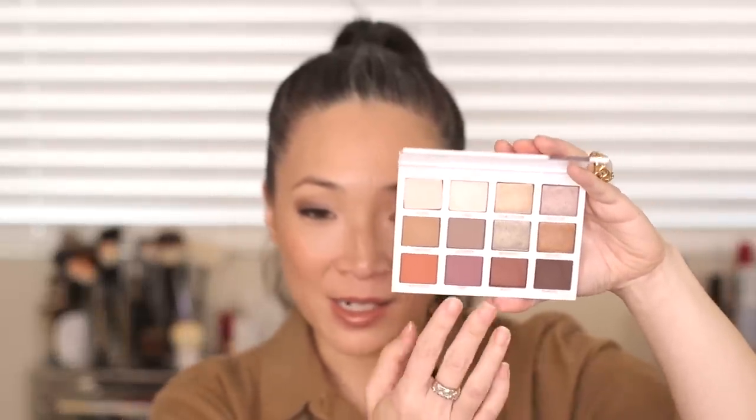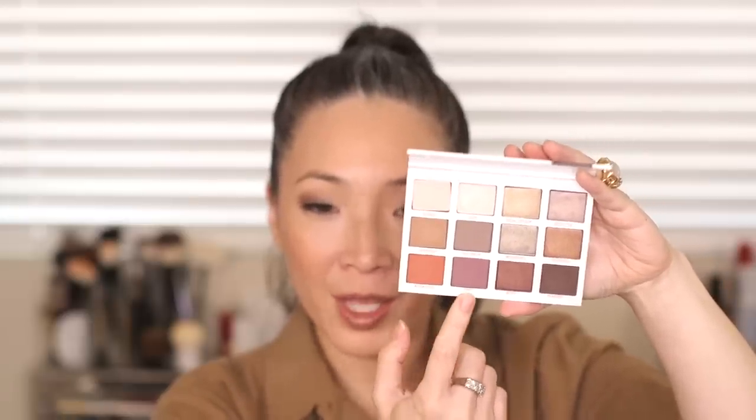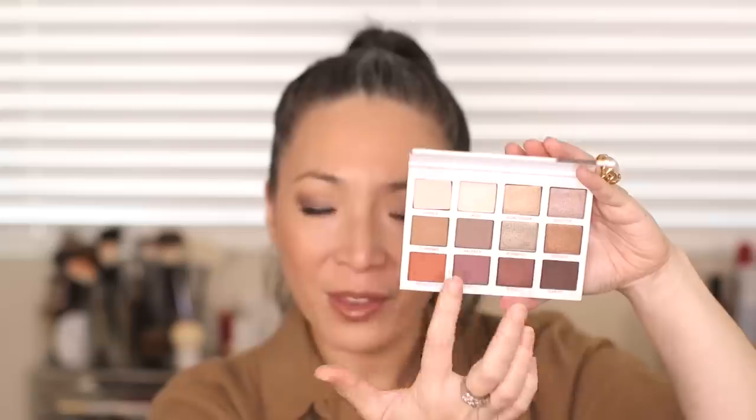Next, I have a palette from an indie company, and this is from a YouTuber, Sona Gasparian, and this is her Identity palette. I love this palette, and I was like, is this a neutral palette? I couldn't really decide because obviously we have a pretty warm color here. This one's pretty cool, but I feel like the rest are pretty neutral. I guess you could say these are a little bit on the warmer side, but overall, I would consider this a neutral palette.